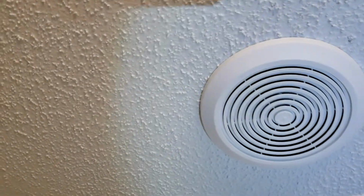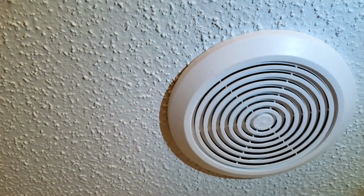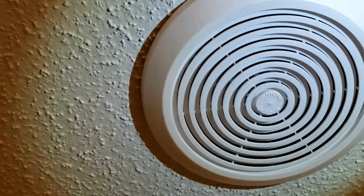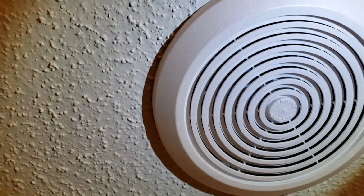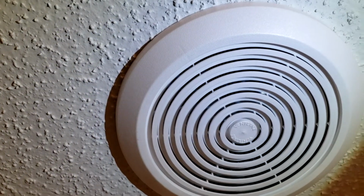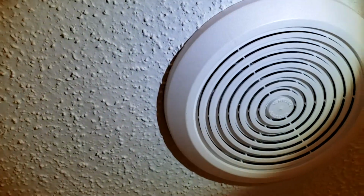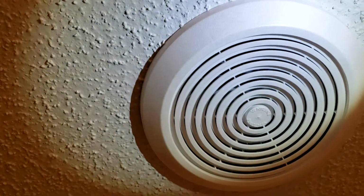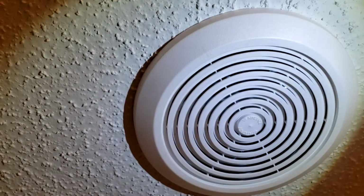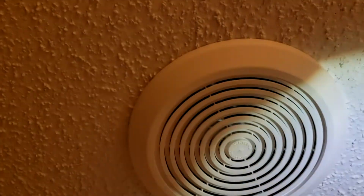Since I know some of y'all watching my videos were fan enthusiasts, this is a Ventline 90 CFM bathroom exhaust fan that you would typically find in a mobile or manufactured home. I decided to go this route because these things are stupid simple to install. You literally just cut an 8-inch diameter hole in your ceiling, you mount this thing to the ceiling, and then, of course, you got to wire it.